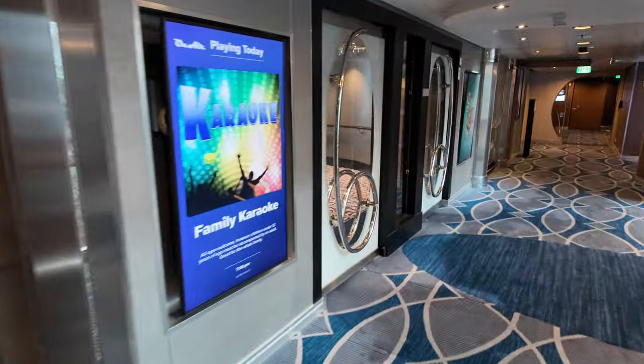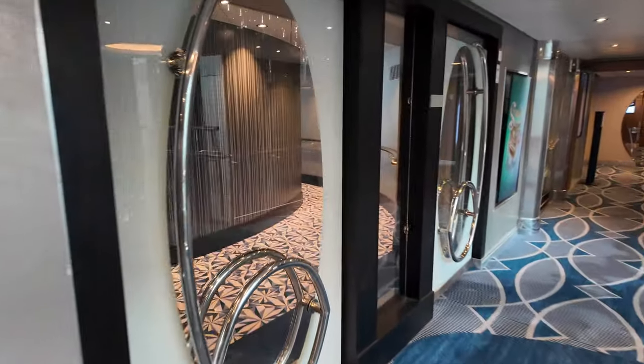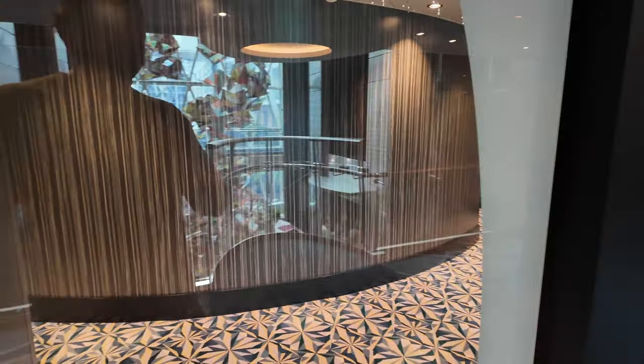Going down to deck 9, it's going to be the top level of Dazzles, which is a nightclub, multi-purpose venue. It's going to have a lot of games in the evening for adults. It's going to get really loud in here. It's a really great venue with a good view.